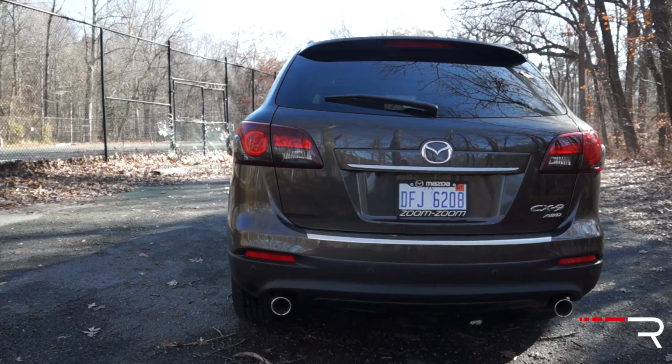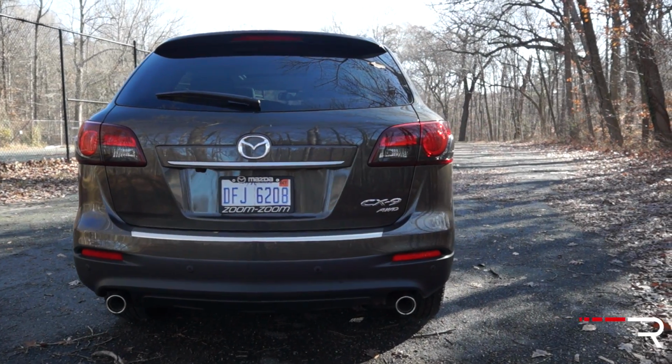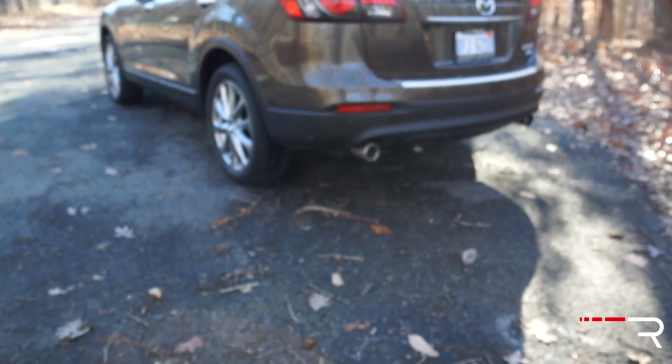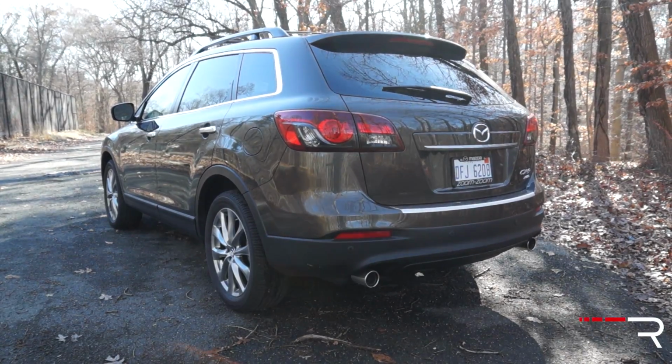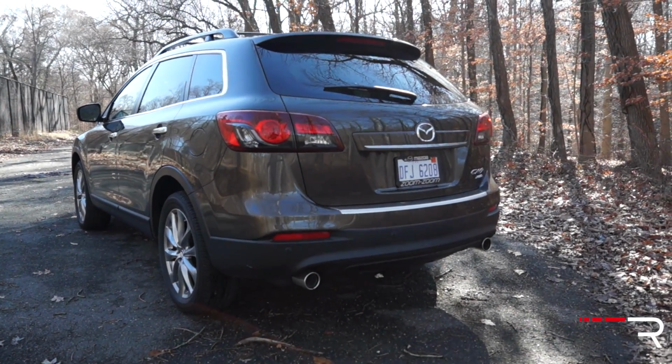Looking at the rear of the car, it kind of has some familiar design elements of an Acura MDX, both the previous and the current generation. So that's why I kind of view this thing as a poor man's MDX, you could say. I really like the design of the taillights. These darkened clusters were new for 2013. However, Mazda did remove the LED taillights that were on the previous generation, so I am sad to see that go away.